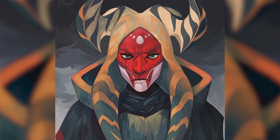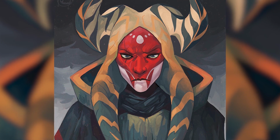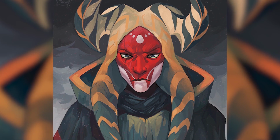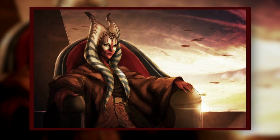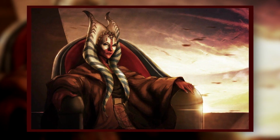Even though many of them preferred primitive lifestyles, the Togruta were well integrated into galactic society, with many serving in prominent positions within the Republic government. Though most of the planet was undeveloped, Shili had a fair few cities and starports which were largely inhabited by artisans, pacifists, and those few Togruta who just weren't into hunting.